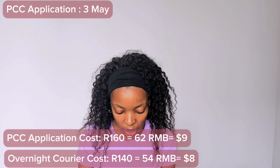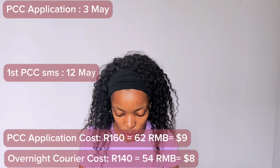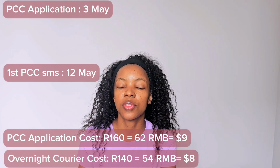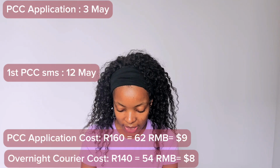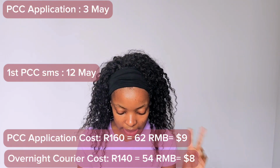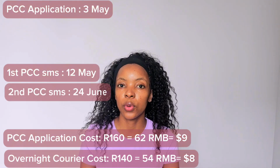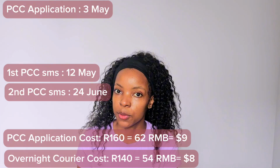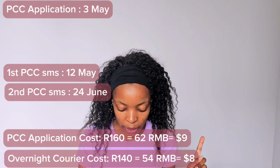Okay, so I received my first PCC SMS on the 12th of May. The SMS was basically telling me that they received my application and that it was being processed. And then the second SMS, I received it on the 24th of June. This SMS was telling me that my PCC had been finalized, and I told my courier company.